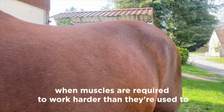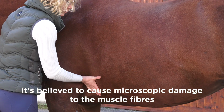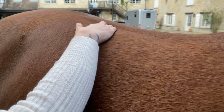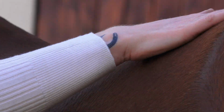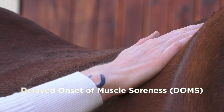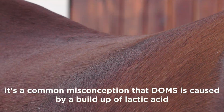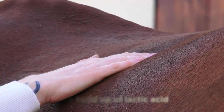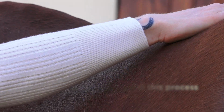When muscles are required to work harder than they're used to or in a different way, it's believed to cause microscopic damage to the muscle fibers. This results in muscle soreness and stiffness. This process is often referred to as the delayed onset of muscle soreness, also known as DOMS for short. It's a common misconception that the delayed onset of muscle soreness is caused by a buildup of lactic acid, but in actual fact, lactic acid is not involved in this process.